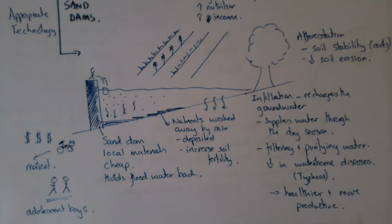What are the benefits of the sand dams encouraging water infiltration? That's right. So it allows the groundwater to be recharged, and so they have water for longer into the dry season. But also, don't forget, it filters and purifies that water, making it safer to drink. So it reduces waterborne diseases like typhoid.